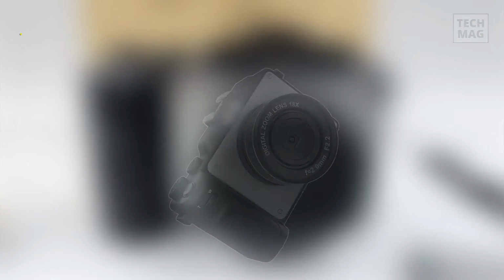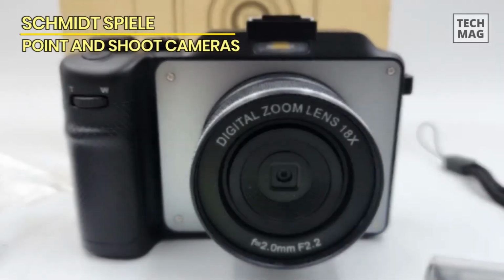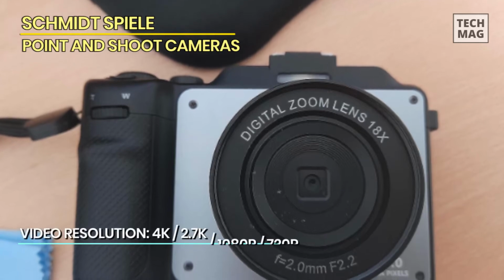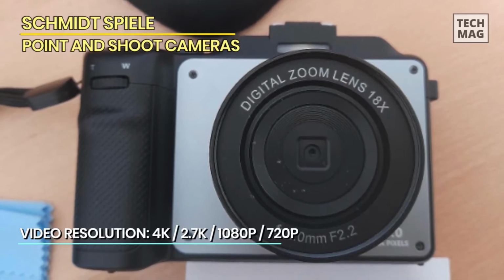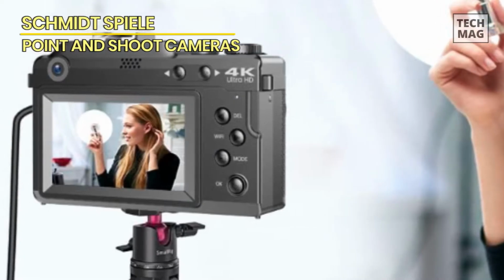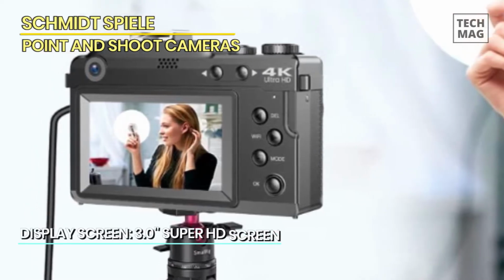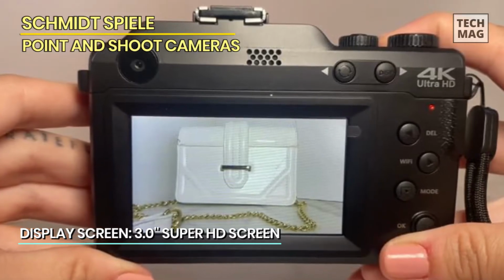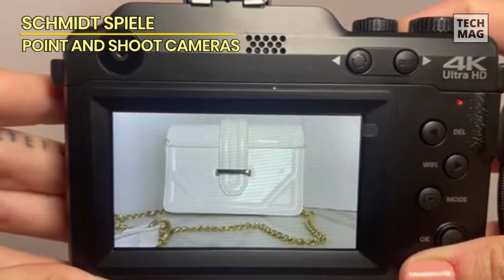Schmidt Spiele. Let's delve deeper into our list, starting with the Schmidt Spiele camera. This meticulously crafted device stands out with its blend of elegance and functionality. The moment you hold it, the carefully engineered sleek design merges seamlessly with an interface that welcomes both novices and seasoned photographers. Embarking on your photographic journey with the Schmidt Spiele is like having a trusty companion by your side. Its advanced autofocus system, equipped with cutting-edge technology, guarantees that even the most fleeting of moments are captured in all their glory. Never again will you have to worry about missing that perfect shot due to focus delays.